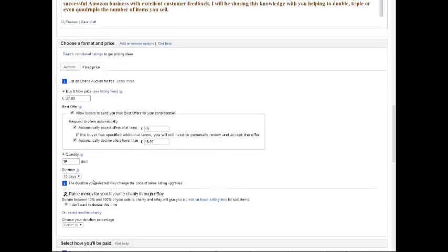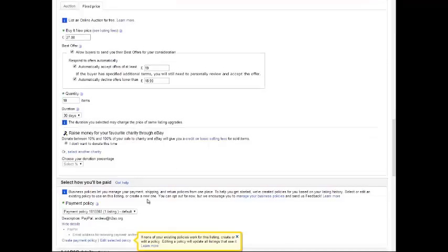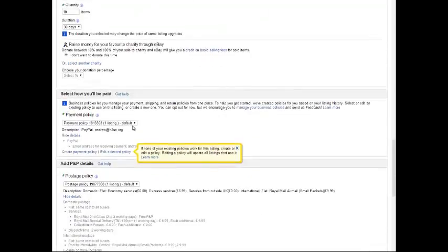So again, let's say I've got 10 of those, and my duration would be 30 days. Now, under my other accounts, I would always go good till cancelled, but until you've established some rapport, as it were, with eBay, you're not going to be able to go to good till cancelled. If I wanted to add a charity, I could do that here, and I'm using the default payment policy.